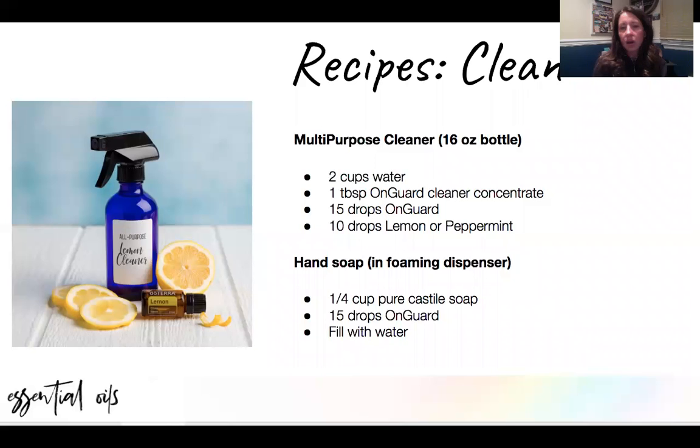So just a couple of recipes from my green cleaning class, because I feel like everyone could use a multi-purpose cleaner. It's just water. I like to use distilled water whenever I make sprays. And there is an On Guard cleaner concentrate. So On Guard is the protective blend from doTERRA, and it has some oils in it that they have found is really great at helping to support our immune system naturally, and it's a really great cleanser.